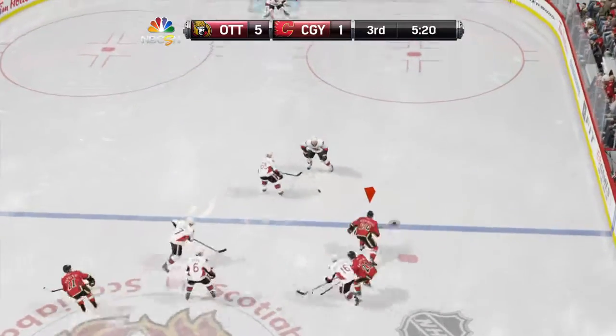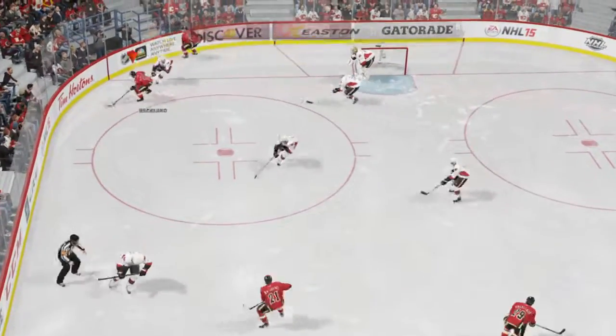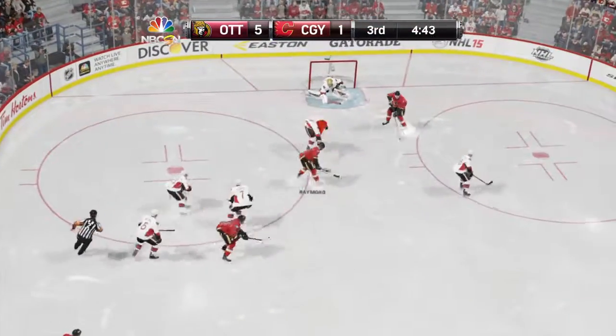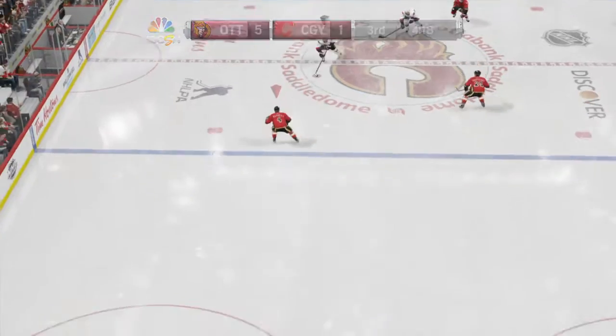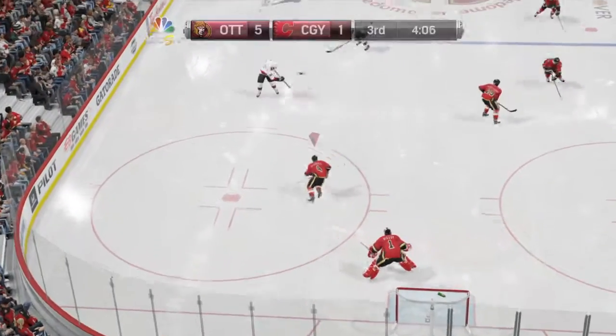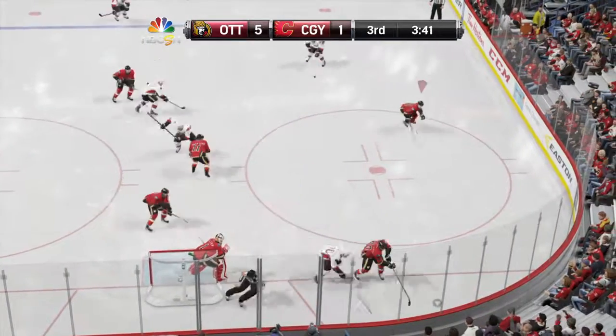A good tie-up on the faceoff. That led to his team getting the puck. Oh, tremendous stop by Anderson. A quality chance, a better save. Time of the goal, 14 minutes, 25 seconds. Pointed to Torres. Slid just inside the line to Mathot.